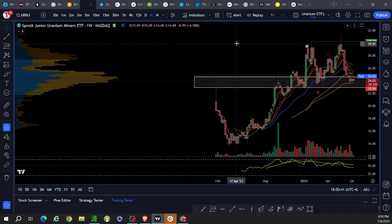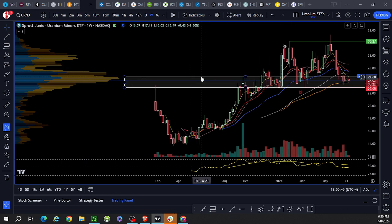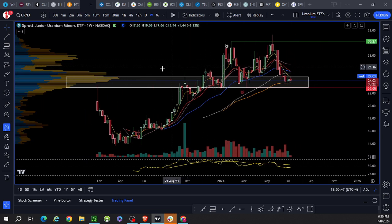Because that's what happens with the juniors. So here's the weekly, and we're in this big trading band, this volume, this value area that's highlighted by these white boxes. So we don't want to lose this area, that's for sure. That's what we're sitting on now. So trading well below the 200-day moving average.